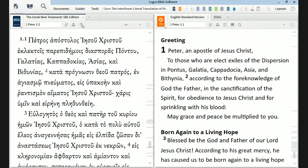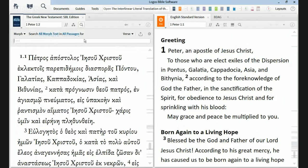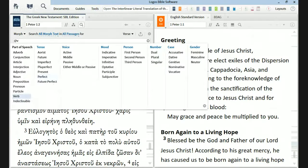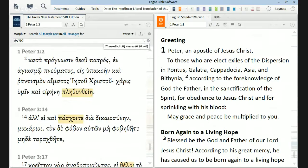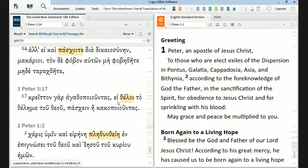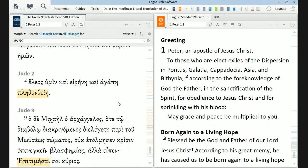So can we do a quick morph search and tell you? Search all morphological text, all passages. Let's see if we can quickly search for verb, optatives, and go. I must confess, I have never bothered to learn them. There are 70 hits for optatives in that quick search, so really not too many. And quite a few of them are in stock phrases. Me genoito, Paul's favorite God forbid, or may it never be so, accounts for something like 18 of the 70. So we can see plethyntheia, we've got one in 1 Peter 3:14, and pas hoite, another one in 3:17, and that's it for 1 Peter. So not a lot of these.